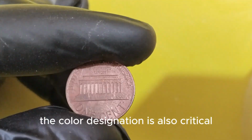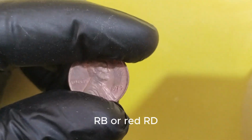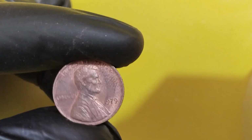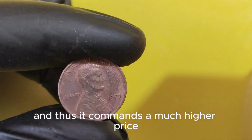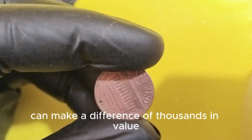The color designation is also critical. Pennies are categorized as brown, BN, red-brown, RB, or red, RD, depending on how much of their original fiery copper shine remains. A fully red penny is far rarer than a brown one, and thus it commands a much higher price. This small detail of color grading can make a difference of thousands in value.